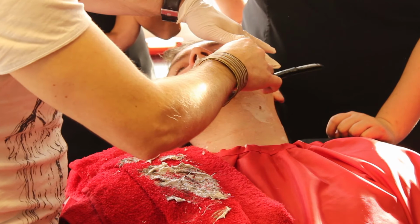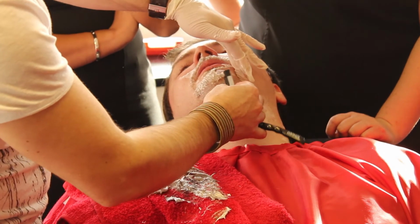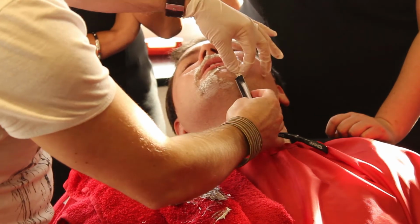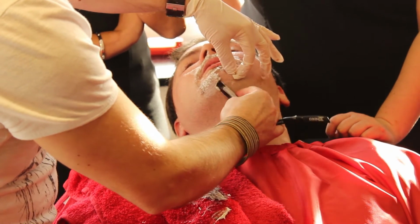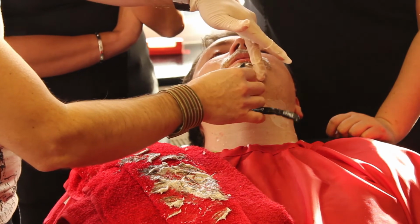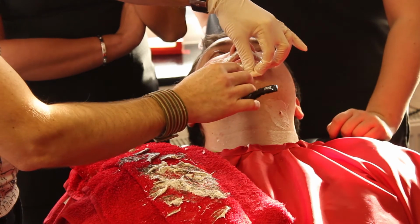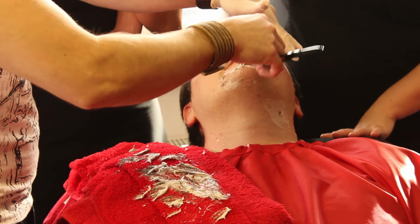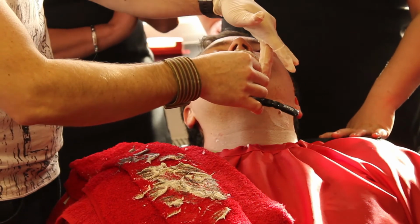So again, just using the front, lifting. You just relax. Nice blades to use. You look about 10 years younger, that's the truth. That's no facial hair now. So what we do, we come across the top of the chin first. I'll show you what we call the scoop.